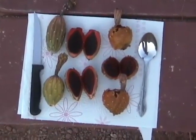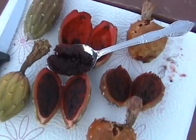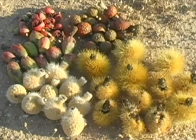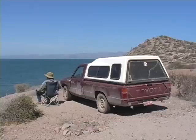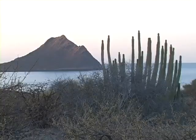There is nothing quite like starting the day with the fruit of saguaro and organ pipe cactus. At the end of one of my trips, I assembled all the fruits of all the branching columnar cactus on the ground for comparison. Traveling to the heart of the world's most interesting subtropical desert, I've encountered some of the most unique landscapes that exist anywhere.